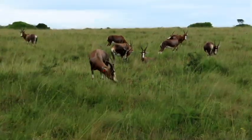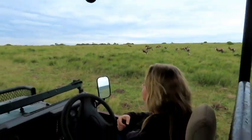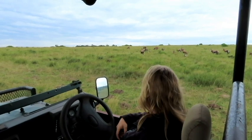Otherwise you can look at the thickness of the horns. Generally the males have thicker horns than the females, however young males will also have thin horns, so it can be a little bit challenging.